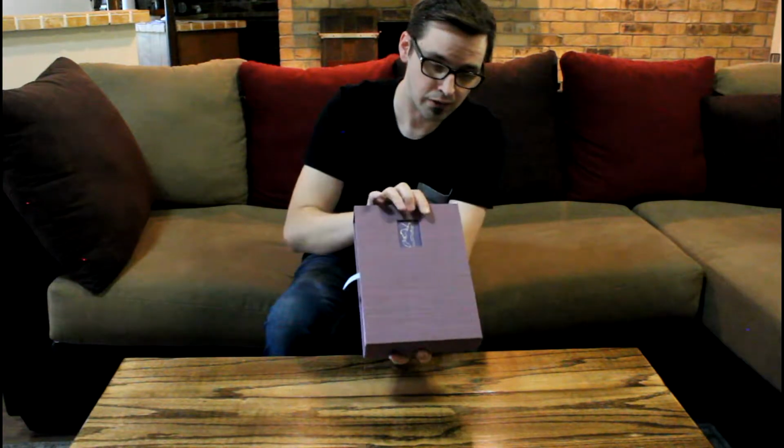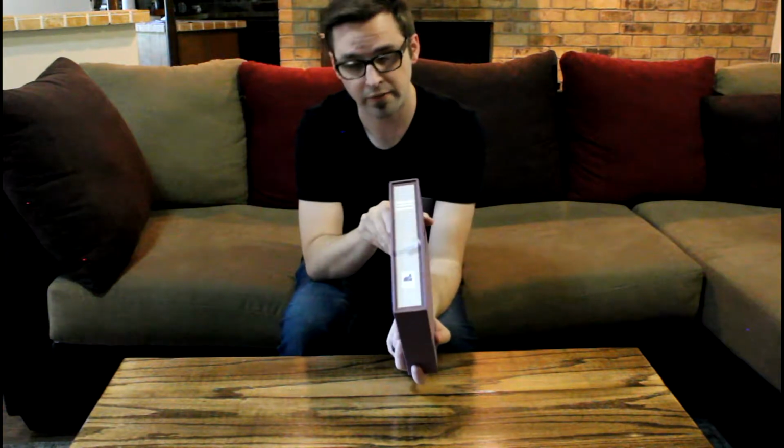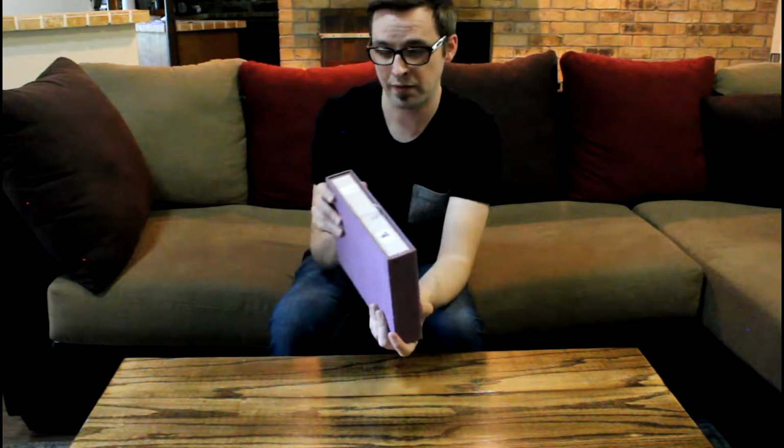Taking a look at this book itself, it comes in a really nice slipcase here. It's in a mauve Japanese silk, so it's a bit different. It's very high class, very high end, and it goes all the way around, and it has a die-cut window here on the front that gives a little bit of a glimpse to the cover of the book itself, and you can see some of that iconic lightning coming down there on the front.